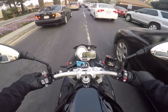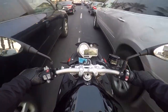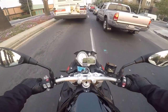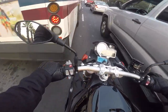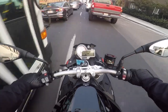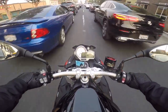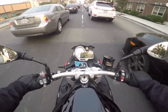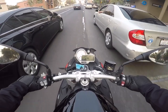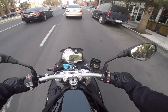Oh, it's gonna get tight here with that bus. That might be the end of the line as far as this lane split goes. Oh, can we do it? Oh, yeah. Just had to put the feet down there a little bit. Now, I wouldn't recommend it. Oh, here we're back where we need to be.